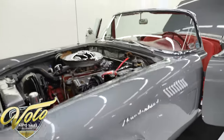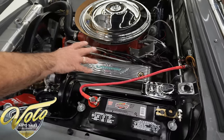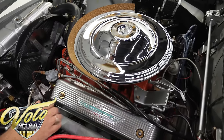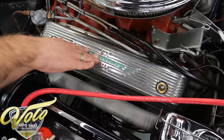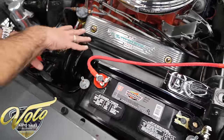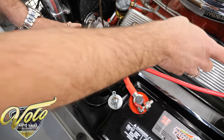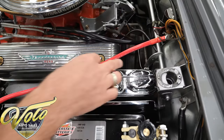Radial tires is an upgrade. So that's a 312 motor. It has the engine dress-up kit, which is a beautiful chrome air cleaner, polished aluminum valve covers. So the motor stock runs just smooth as can be. Now some of the upgrades, it has a factory power brakes, but it is upgraded to a dual reservoir instead of the single. Now you have front and back brakes separately.